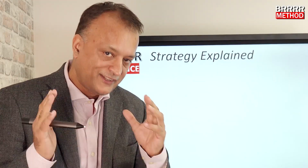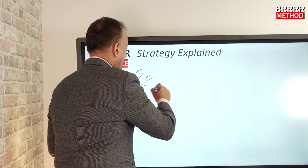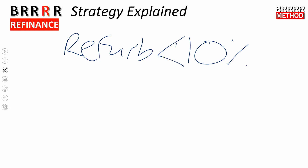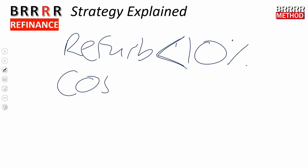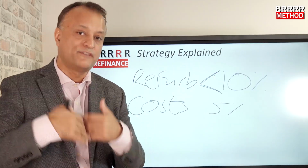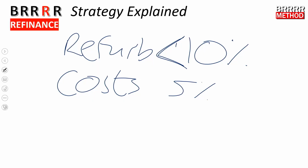So let me just give you some simple rules of thumb to help you out. So when you're doing your refurb budget, don't spend more than 10% of the purchase price. Whatever you buy the thing for, don't spend more than 10% on doing the thing up. Allow roughly 5% of the purchase price for costs, legal costs, fees, this, that, and the other. And by fees, I don't mean financing fees, which you can often add to the loan, but things like solicitor fees, professional fees that you may have to pay.